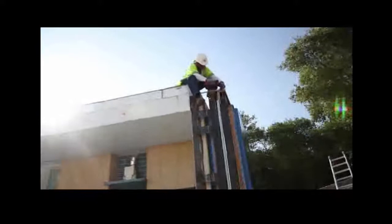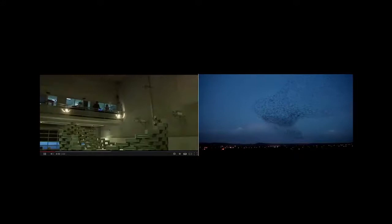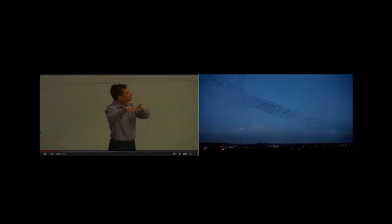So there are two different ways of thinking about the way that a lot of structures are being made and self-stable. The one on the left is Gramazio Kohler's work, which is amazing as well.